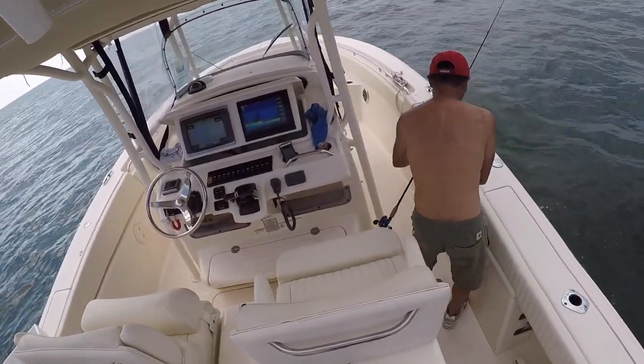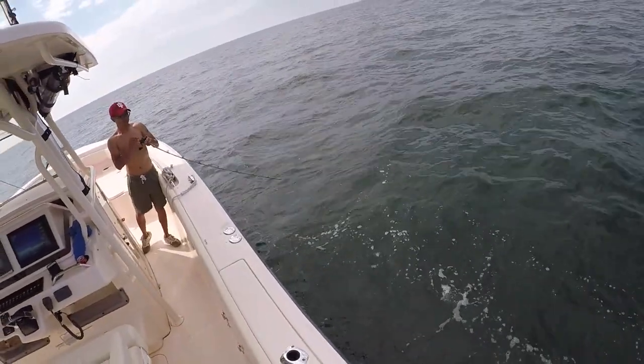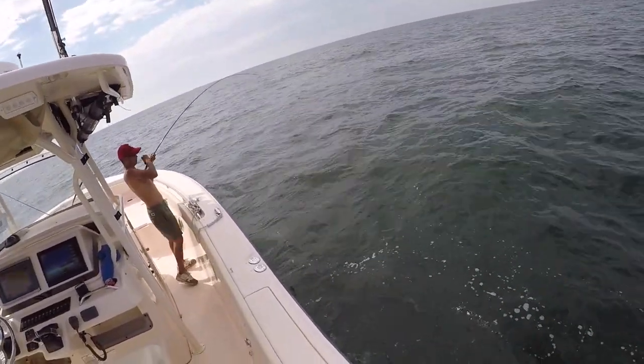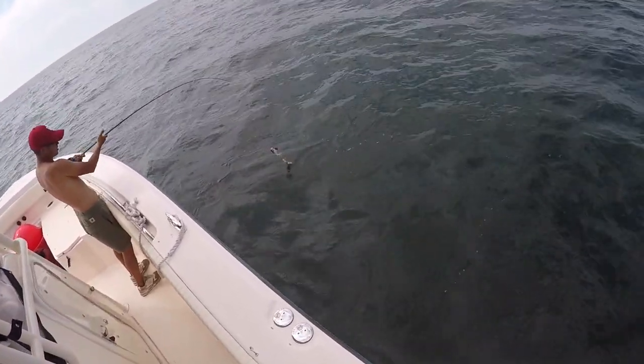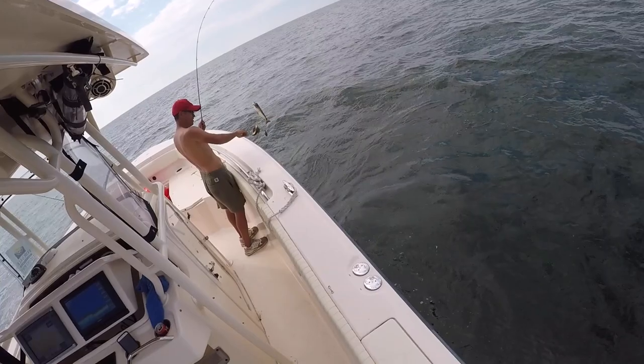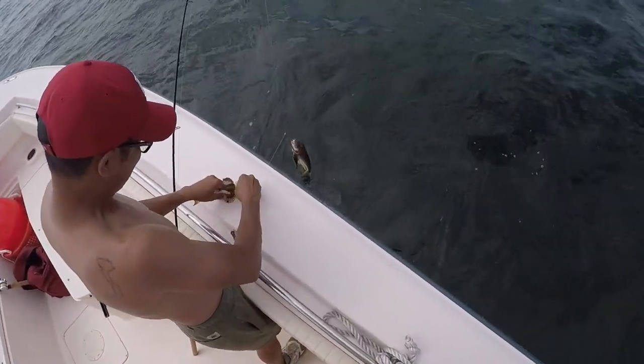Marking. No, there's a little structure down there, yeah. It's good. Got him? You got him. Hopefully it's not a 4-inch sea bass. Still got it, right? Oh, damn. Double robin. Double robin. Yeah. What's up with that thing? He's got like the fattest neck.